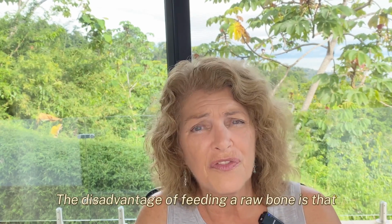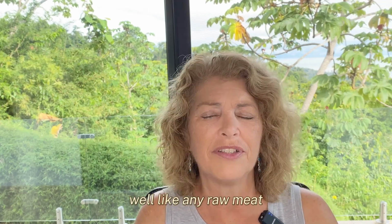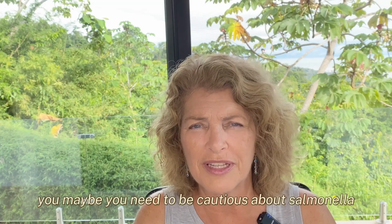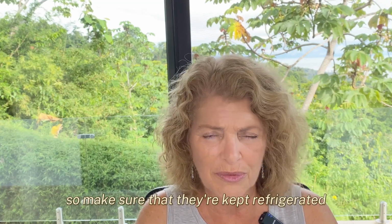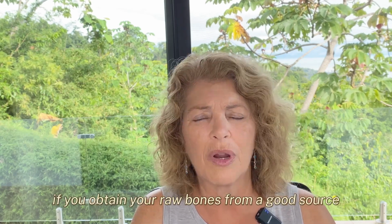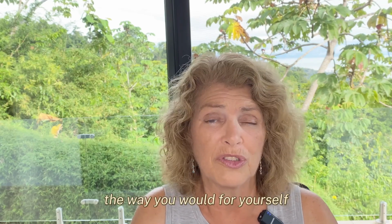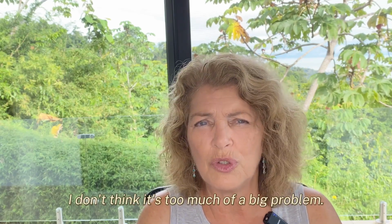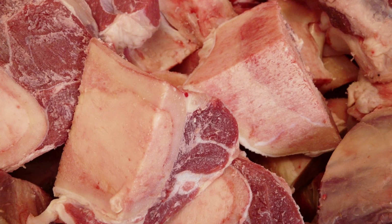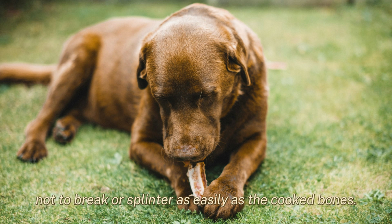The disadvantage of feeding a raw bone is that, like any raw meat, you need to be cautious about salmonella. So make sure that they're kept refrigerated and handle them with care. But I think if you obtain your raw bones from a good source and you handle them with care the way you would for yourself, I don't think it's too much of a big problem. Raw bones tend not to break or splinter as easily as the cooked bones.